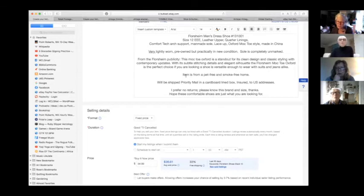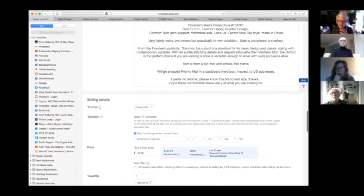A lot of people write down if their item is coming from a pet-free or smoke-free home. I've also seen people write down things that say, we have a cat, but the cat is not allowed into my closet, or if you have an animal, they're specific that the animal has not been sleeping on the shoes and whatever. And then I say how it's going to be shipped. A lot of clothes come in these plastic bags now. So if you're sending something in cardboard, then that's a plus over somebody who's sending a pair of shoes in a plastic bag.